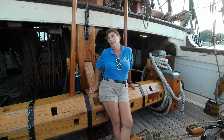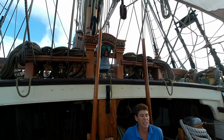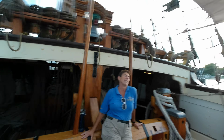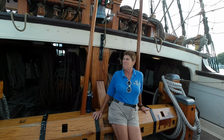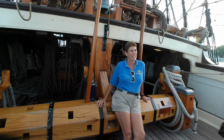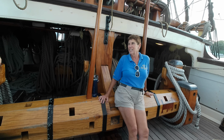So we use this for things like moving our 900-pound anchors. It takes a lot of people. And this gives us a 10-to-1 mechanical ratio with 8 people, and that allows us to lift about 900 pounds. Wow, pretty impressive. It is, and it's a lot of teamwork. It's really a fun ship to work on. We're all volunteers, so they help you do things.